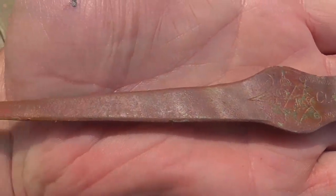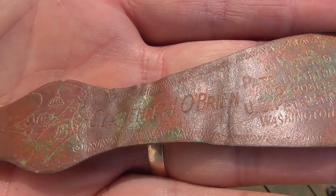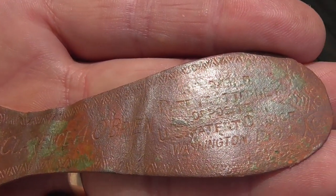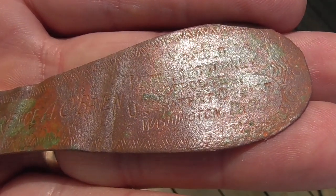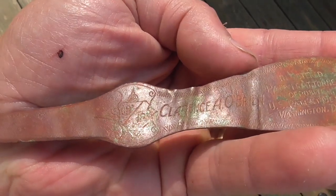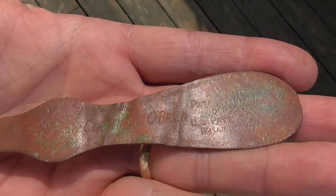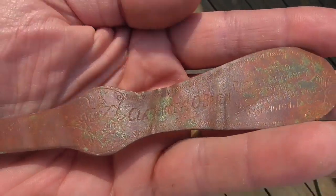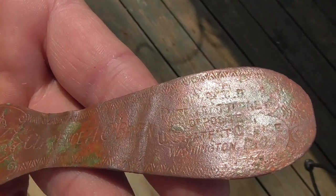This right here is a letter opener labeled Clarence O'Brien. He's a patent attorney for the U.S. Patents Office out of Washington, D.C. And this was an advertisement piece. The only thing I can get on it goes back to the 1930s. But it's got, of course, you see his name and his title.